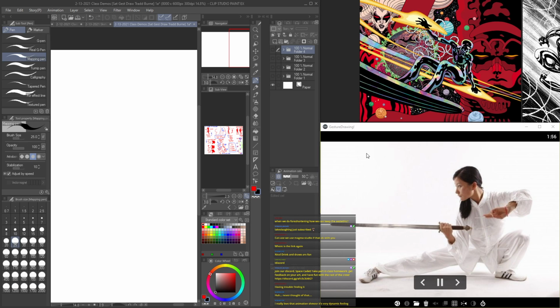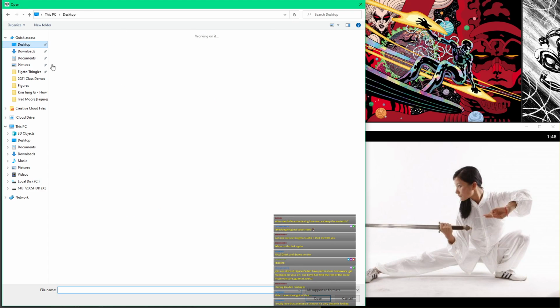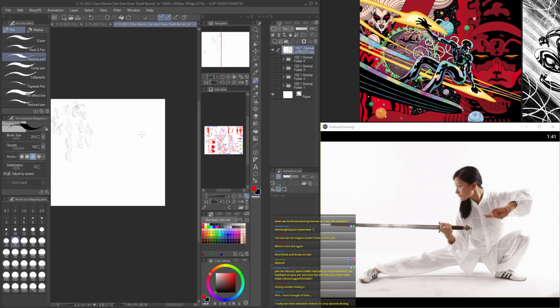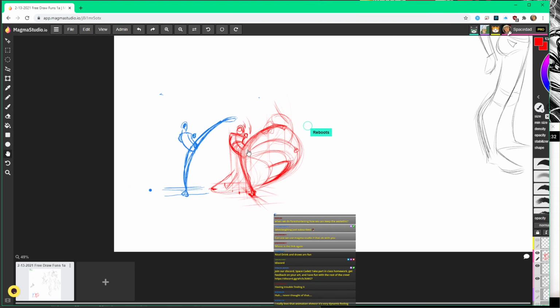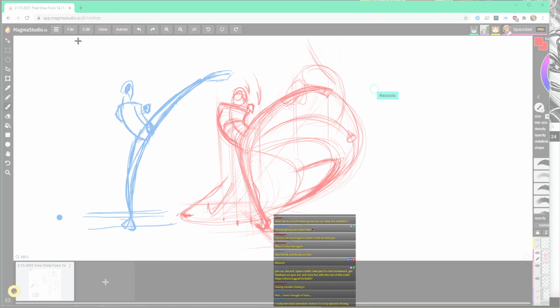Let's see here, I was going to import this, and then I wanted to import this little demo I did. Sorry about the cover up on the screen. Need to screenshot this real quick. What time is it? It is 4:43.